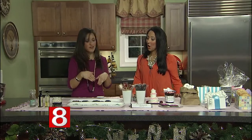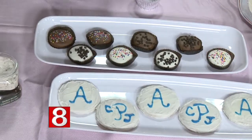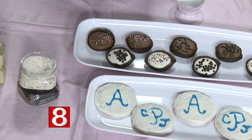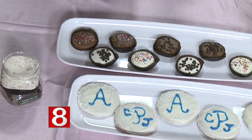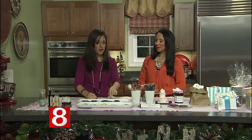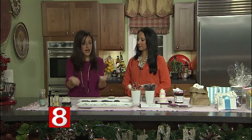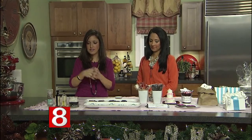You could do different flavors. These are just Oreos, chocolate-covered, spiced up a little bit. So you could do white, milk, dark, you could do colored candy coating, and chocolate chips, nonpareils, whatever you like. You could put them in cupcake wrappers that go with your theme. So if you want silver, always match your colors. And again, they could take home, you could do the mint Oreos for this time of year. You could do something else for a different season.